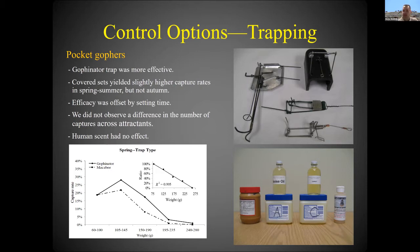We also have looked at some attractants, such as some of these that we see in the bottom right of this slide here, things like peanut butter. We use carrot infused petroleum jelly and some other options as well to see if we could potentially increase capture efficiency. And in this case, we really didn't see any benefit to using an attractant. It turns out gophers are quite easy to catch, and attractants really aren't necessary.